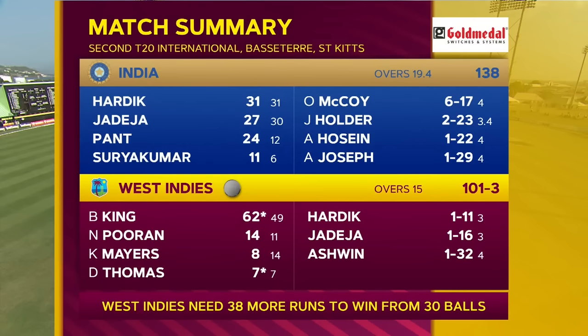India after 15, they were 109 for 5. The West Indies, 101 for 3. Ahead on wickets, a bit behind on runs, but the required rate of just 7.6 wouldn't cause any sort of panic from these two out in the middle and for those to come.